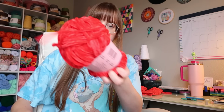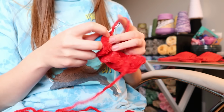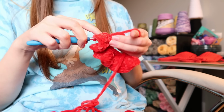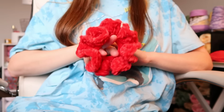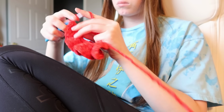Time to make some scrunchies. There's one. All right, guys, mission accomplished. We have two red scrunchies. They're going to go on the pile in the area over here.